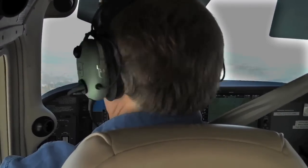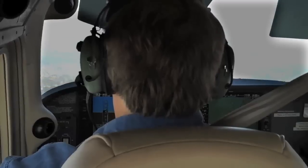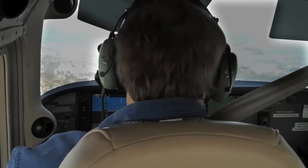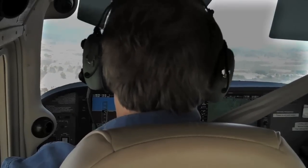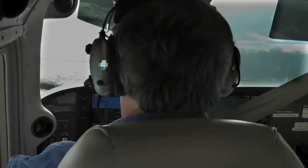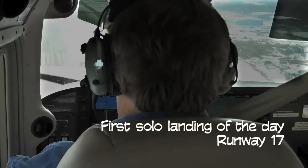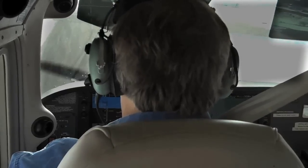Nice, 96 at about 1,000, just about abeam the numbers. 55, give it a little more gas here. And we are abeam the numbers. First notch of flaps in. Forward, RPMs down. And there's the flag. Looks like a nice point to turn here. Pretty hazy today. Okay, last notch is in. Very steep, too steep. We'll be okay.